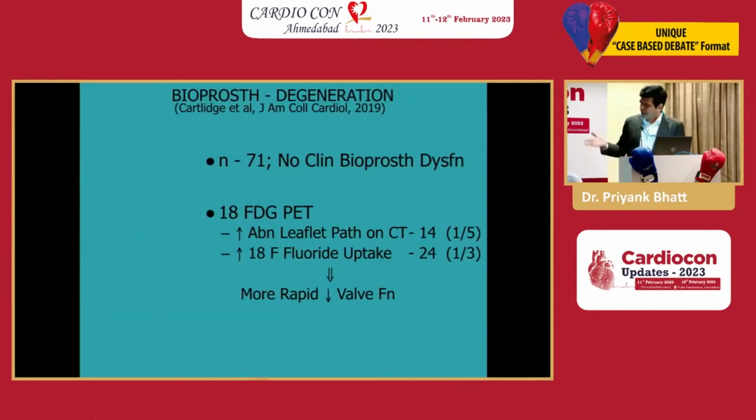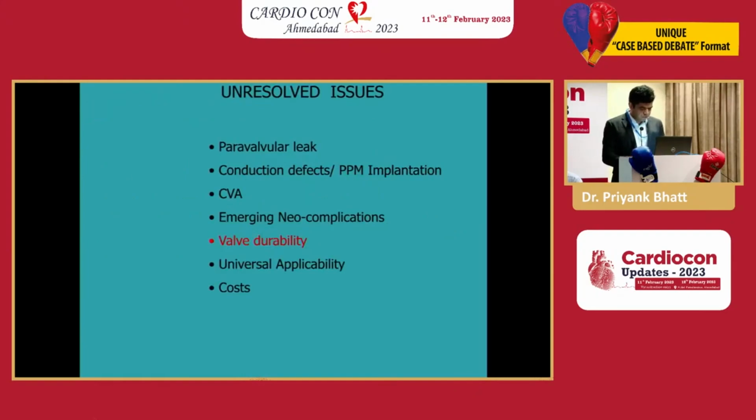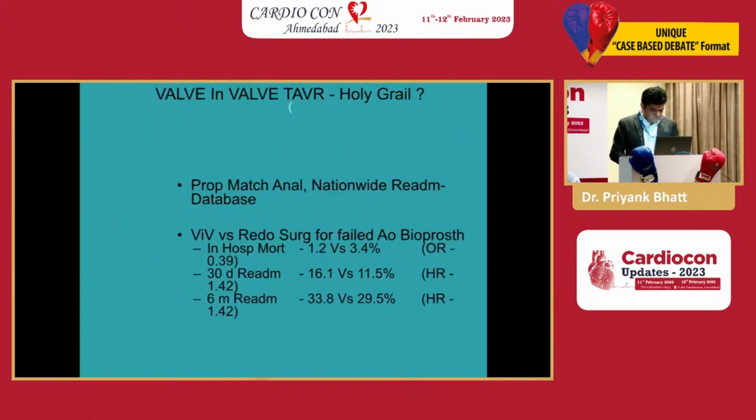So the TAVI valves tend to degenerate faster, and now we have better valves surgically, which are having 20 to 25 years durability in vivo, and these have been introduced in the Indian market about 2 years ago. This is called the Inspiris valve, which has a better diameter, and it's going to last longer.